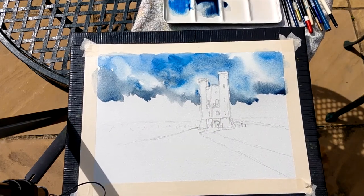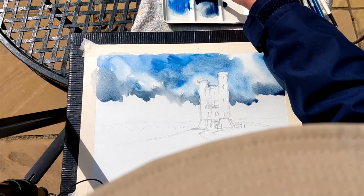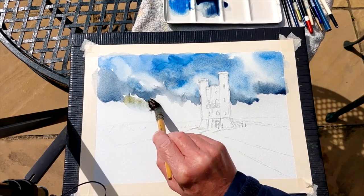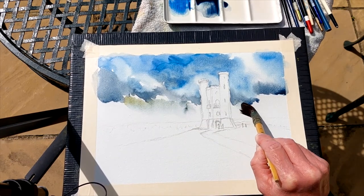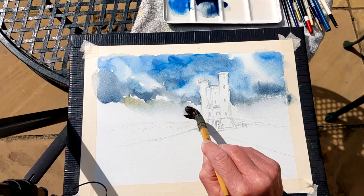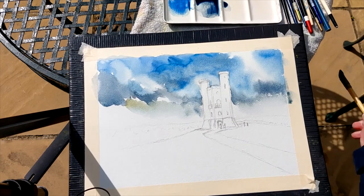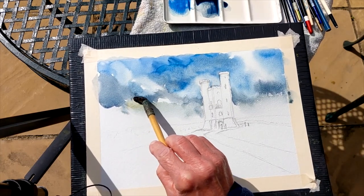Right, now we get they're more or less the underside, but then we get the tops of some more clouds that are quite sort of yellowy, greeny yellow really. And these can be slightly soft edged or hard edged, dependent on how you feel at the time. Like that. Then I'm softening the tops of those then.